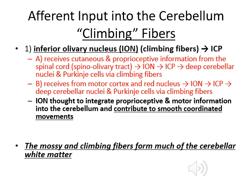So if you had to give a function of the inferior olivary nucleus, that would be a function you would give: that it in part contributes to smooth coordinated movements. And it is these mossy and climbing fibers then that form much of the cerebellar white matter.